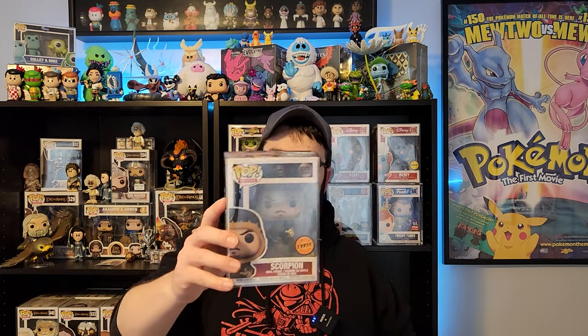Okay. Scorpion, Chase. Really cool. So the normal one, this is kind of one of those situations where the normal one's almost cooler because it's got his mask on it. And Scorpion and Sub-Zero are kind of known for their masks. But the Chase is him unmasked. $25. Not bad at all. That one, I'm not sure. I don't know if I'm going to keep it or use it for trade.